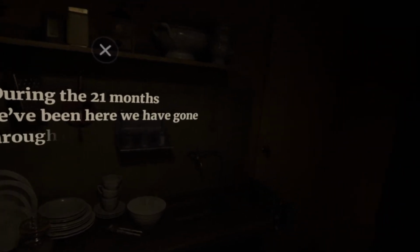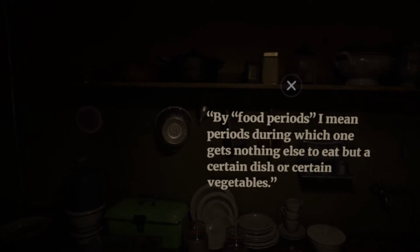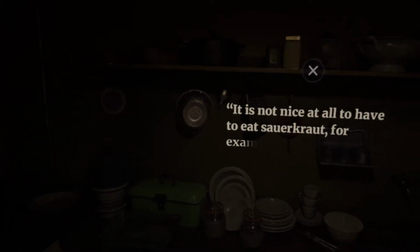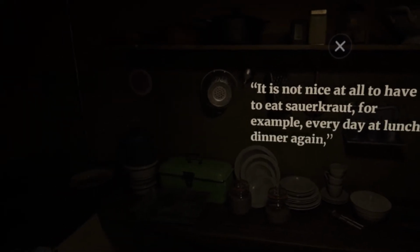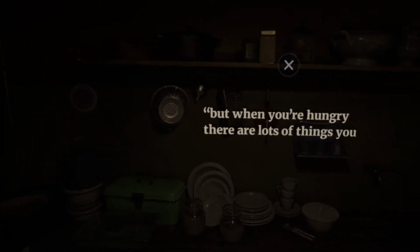During the 21 months we've been here, we have gone through quite a number of food periods. By food periods, I mean periods during which one gets nothing else to eat but a certain dish or certain vegetables. It is not nice at all to have to eat sauerkraut, for example, every day at lunch and at dinner again. But when you're hungry, there are lots of things you put up with.